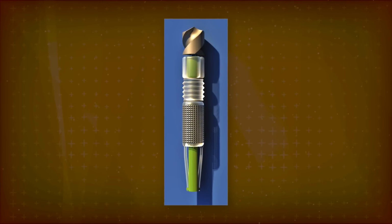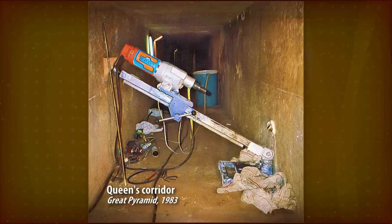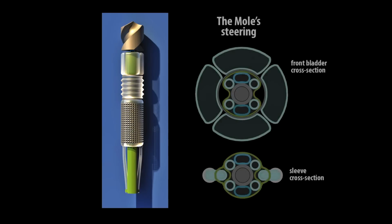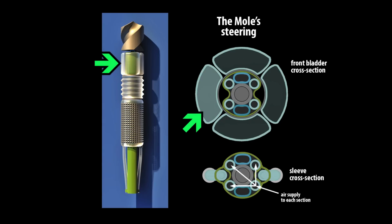Obviously, using a flex shaft, a relatively large bit, and working in cycles is far less efficient than a hand-operated, rigid drill. But the mole can move through stone in places inaccessible to humans. Steering the mole is plausible, though obviously in very gentle arcs, not tight turns. The front bladder can be divided into 4 sections. Before the drilling phase, any section can be inflated, exerting pressure on the drill bit in the opposite direction.